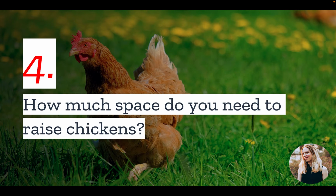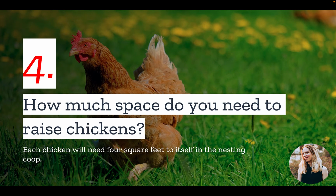Number 4, how much space do you need to raise chickens? Each chicken will need 4 square feet to itself in the nesting coop. You'll also need 10 square feet per chicken in their enclosed run.